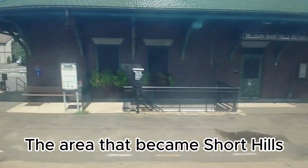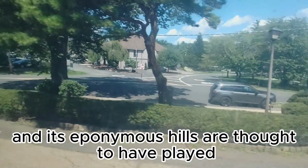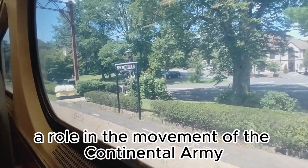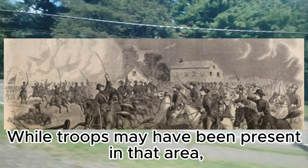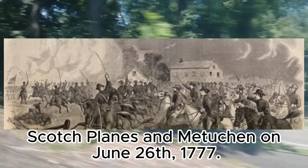The area that became Short Hills was initially part of Springfield Township, and its eponymous hills are thought to have played a role in the movement of the Continental Army under George Washington during the Battle of Springfield. While troops may have been present in that area, the Battle of Short Hills took place in Scotch Plains and Metuchen on June 26, 1777.